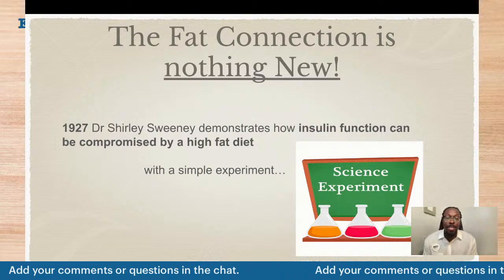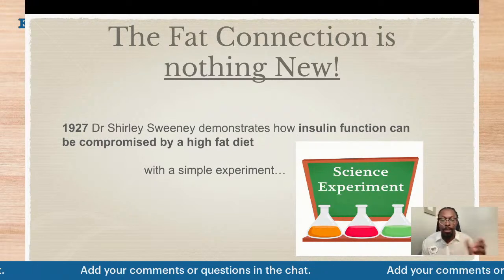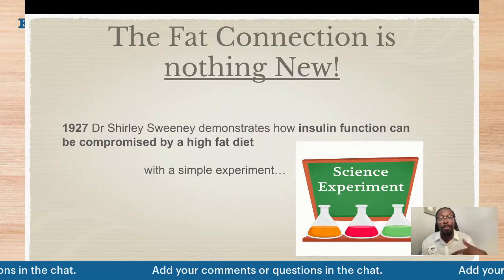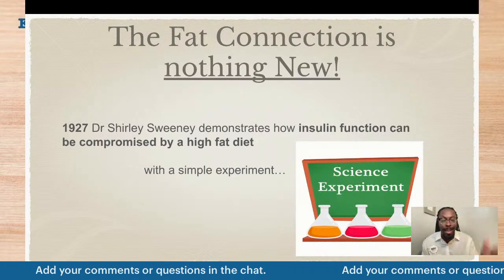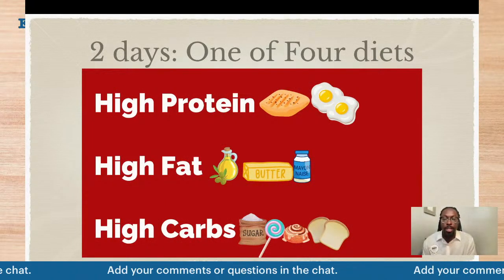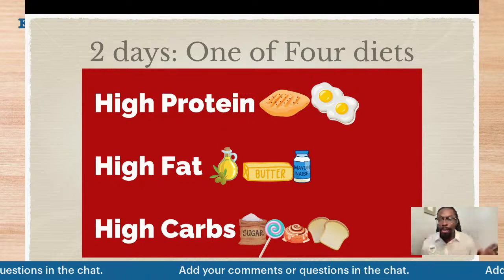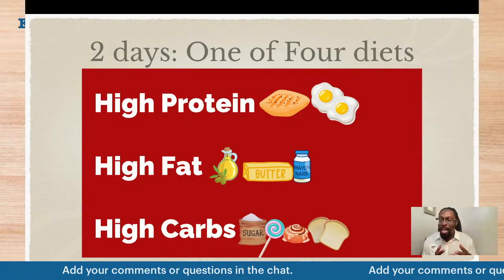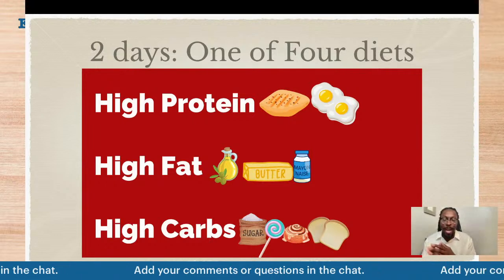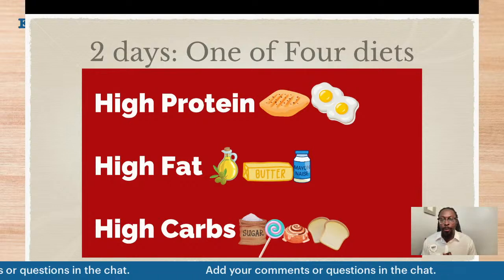So in 1927, this was a really simple experiment where they took a group of college students, medical students, and decided to experiment on how insulin function can be compromised with a high-fat diet. What they did was very simple. For 2 days, they put this group of healthy males on one of four diets. Of course, they weren't diabetic, which I think gives it even more credence, to show how powerful this effect is when you have too much fat.